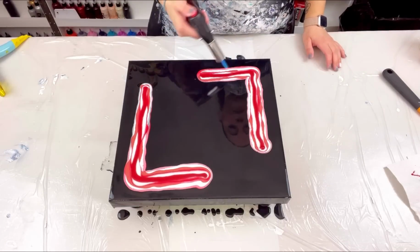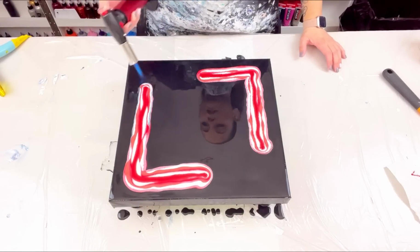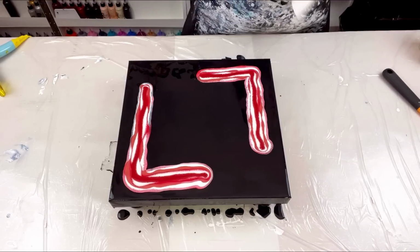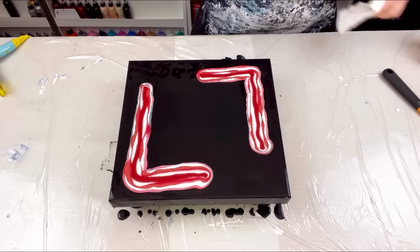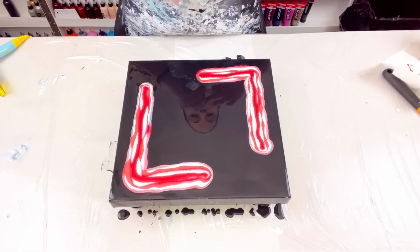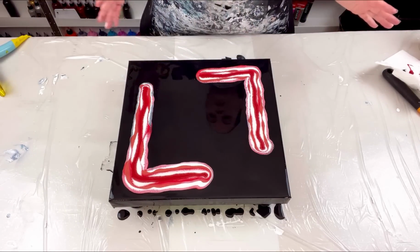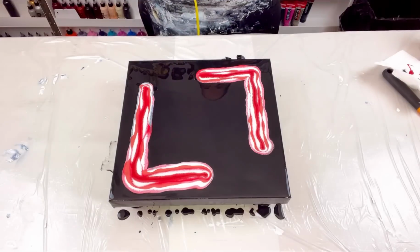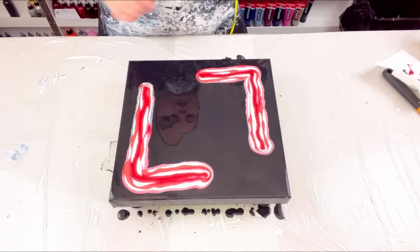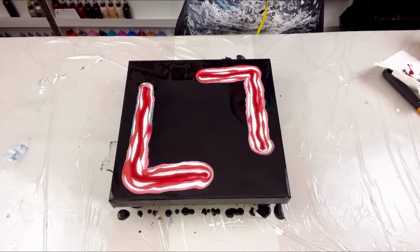All right, let's pop the bubbles. You can tell I've added butane. I went and bought butane from Home Depot, filled that puppy up, and it is really powerful. Oh, I got black paint everywhere. All right, I'm not concentrating. Okay, so let's get started. So I'm gonna start here as usual and work my way. Let's see what happens. I'm skeptical about these colors. Let's see.